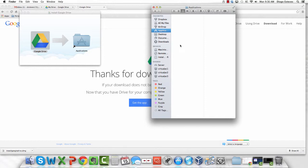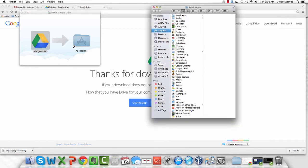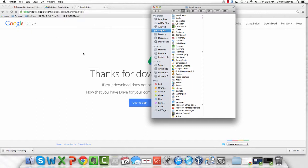Now, depending on the speed of the computer or the speed of the internet, it should be showing up pretty fast. There you go. And then obviously it's transferring the file that you just downloaded from the internet onto your computer. It's still not installed. You have to install it. Once it's all finished, you can close this window.